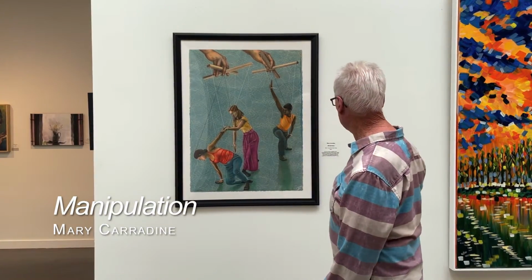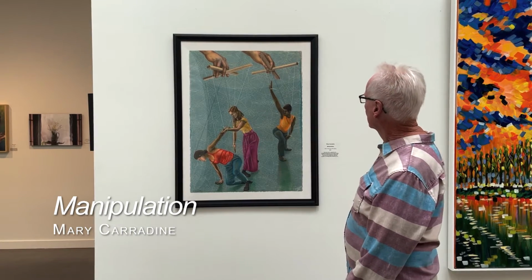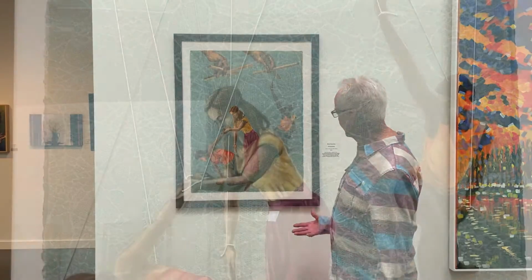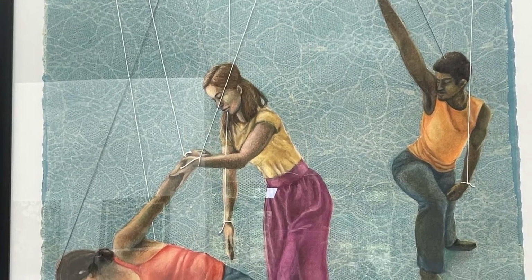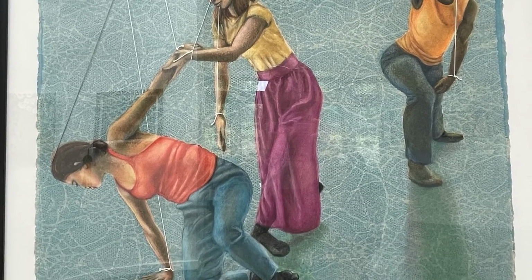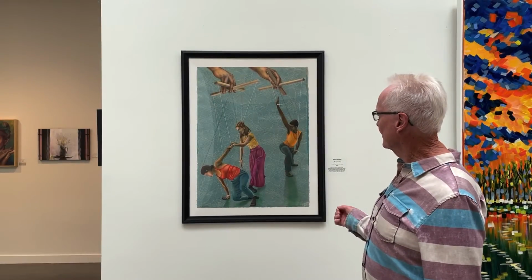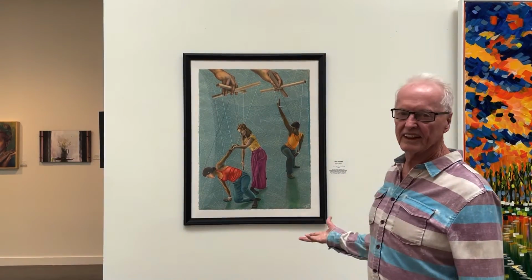Called Manipulation by Mary Carradine. I don't exactly know how she achieved this background. Anyway, it seems to be colored pencil, but a fantastic concept with an added texture of the actual string, which really brings it to life. I thought it was great.